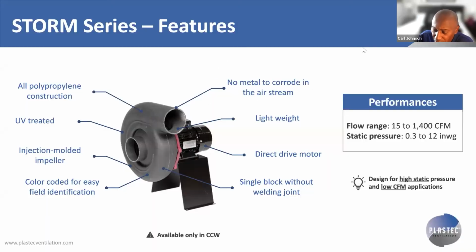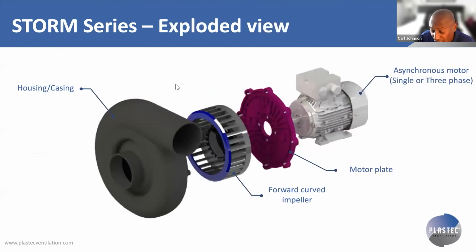So now this is another one of my favorites. This is our Storm series. From my understanding, engineers tell me they have never seen a small fan with a 12-inch static. So if you have a project that needs high static, this is the fan you want to take a look at. It's all polypropylene, UV treated, color coded. Again, no metal touches the airstream at all. It's lightweight. The smaller fan weighs only 12 pounds, and that's with the motor. These fans are so quiet, you can barely hear them on low RPM. Direct drive motor, and this is the only fan that doesn't come in clockwise position. If you break it down, you have your housing here, all polypropylene, your forward curve impeller, your motor plate, and your motor.